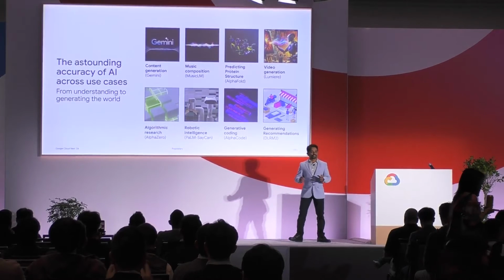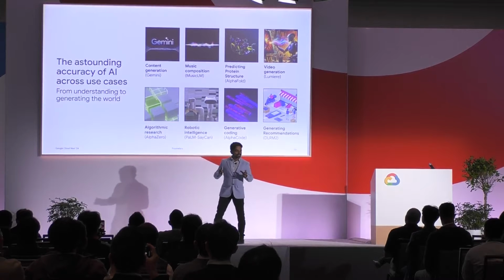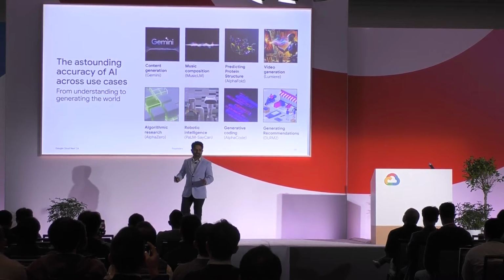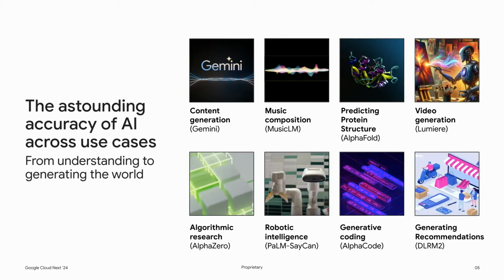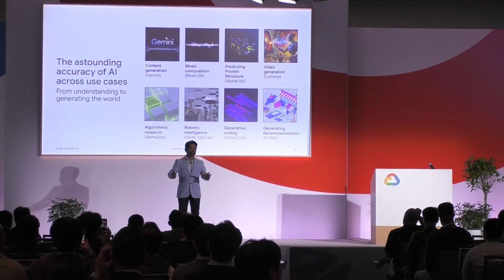We are very fortunate to be living in an era of AI. The accuracy of AI models across a whole range of use cases is just amazing, something that was previously thought impossible. And AI models are not just understanding our world, but they're also generating our world today. From use cases like content generation to music composition, predicting protein structures to recommending content to customers, you name it. However, that's not really news to this audience.